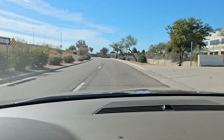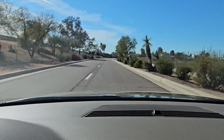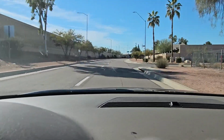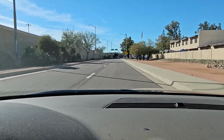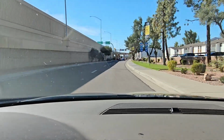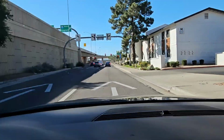Turbocharged 1.8 liter. Car's got good power, good acceleration. Cruises nice on the highway. Gets about 28 to 30 miles to the gallon on the open road, about 24 to 26 around town. I've driven this car on a couple of trips. I took it to Vegas once, and I took it to Palm Springs one weekend. That's just a good little car.